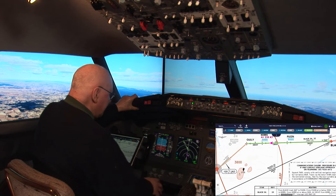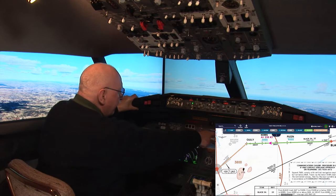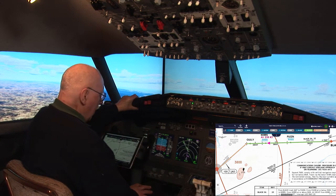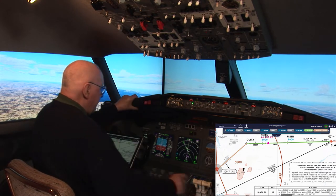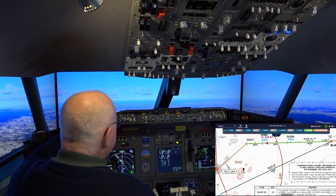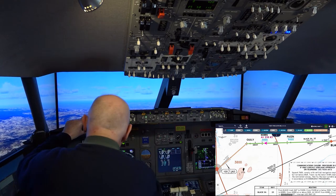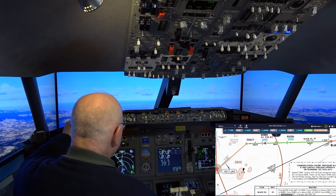All right, get myself set up here. Speed brake is on. Auto brake is set to number 3. I'm now going to flaps 2. We need to slow ourselves up quite a bit. It will get busy in here as we make our final approach. So, flaps are going down now to flaps 5. And we'll slow up a little bit to match that.